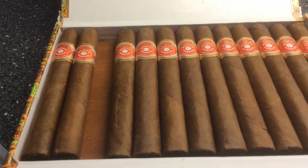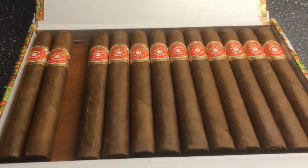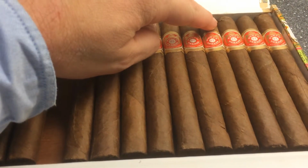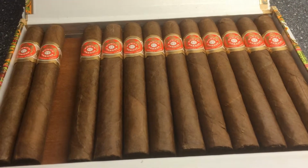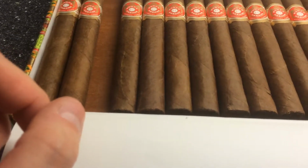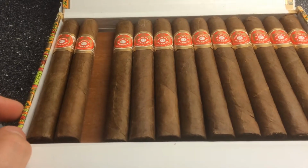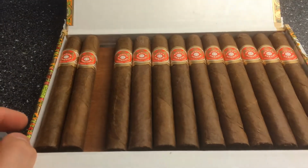And I was actually also disappointed about the condition of some of the cigars. You can see, for example, here there's a tear. So yeah, but the one that I smoked was actually very good, so at the end of the day I'm not all that disappointed.